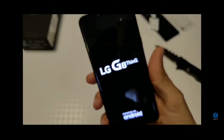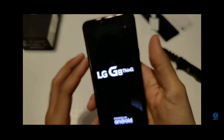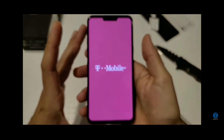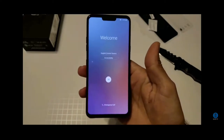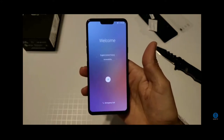So let's go ahead and power it on. Same button layout as the LG V40. The buttons don't stick out as much. They're a little bit flush, but that's okay. They still feel really nice. Like I said, this is the T-Mobile variant. So let's go ahead and get down some specs. This is running the Snapdragon 855 with 6 gigabytes of RAM and 128 gigabytes of internal storage.